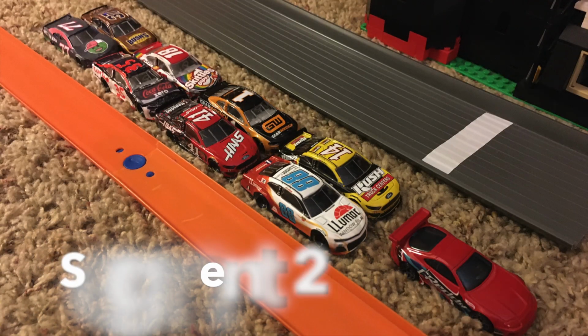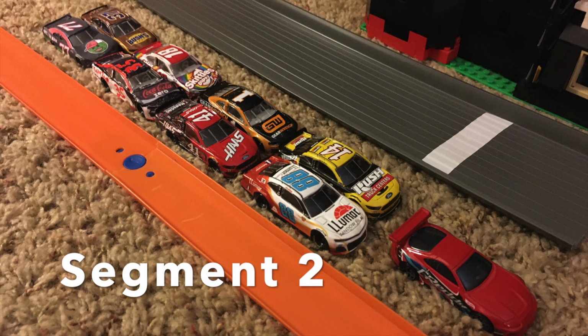We now move to segment number 2, row 1. The 88 car of Alex Bowman and the 14 car of Clint Bowyer. Row 2, rookie Cole Custer next to the 1 car of Kurt Busch. In row 3, the 35 car of Daniel Suarez and the 18 car of Kyle Busch, and rounding out the field, the 77 car of Ross Chastain and the 37 car of Ryan Preece.